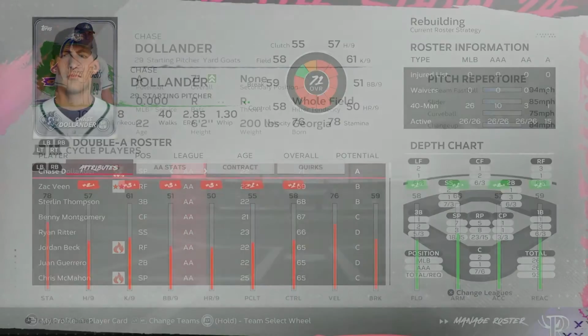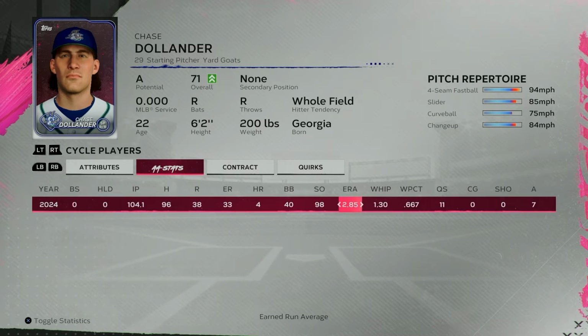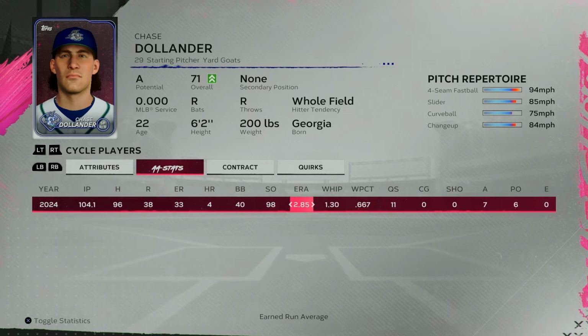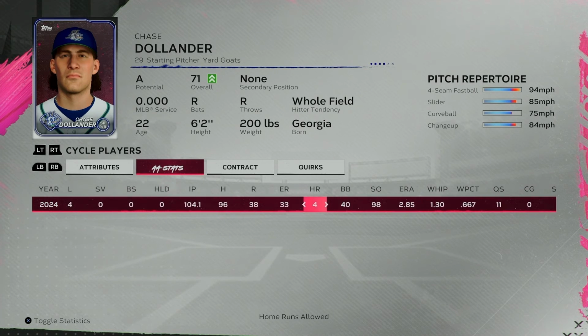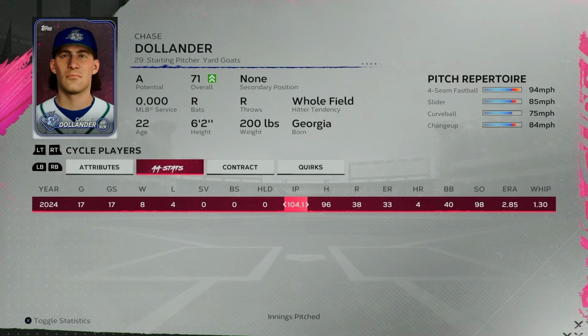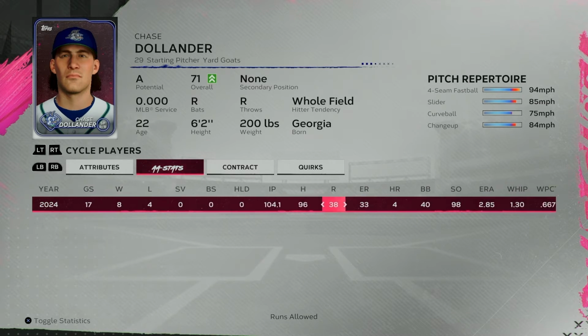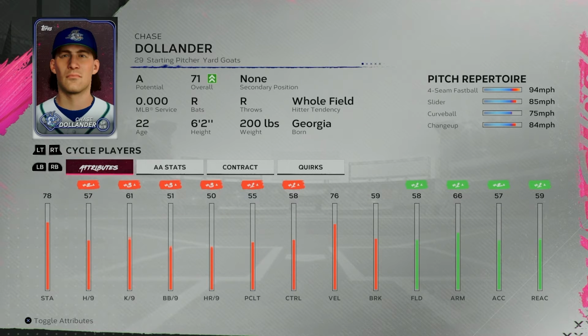Chase Dollander this episode has his ERA down below 3. And he's really turned things around since the rough start. He started this episode with an ERA above 5. He's gotten much better. He's up to nearly a 3 WAR. He's pitched 104 innings, which does lead all pitchers for us at this point. He leads us in a lot of categories, and starting to see exactly why he was selected with a top 10 pick in the previous draft.